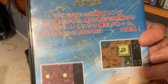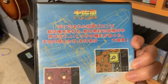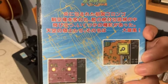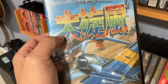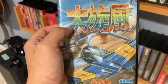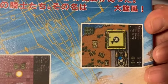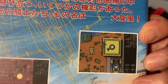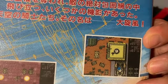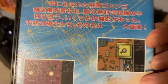So this is Daizenpu, known as Twin Hawk? No. Yes. Maybe. I think it's called Twin Hawk. But it's called Daizenpu, the Mega Drive version of it. It's a straightforward World War II shooter, and all of your enemies are tanks. They're all ground-based weapons. You don't have a bomb per se, but every time you press the bomb button, a squadron appears and helps you out. When they get hit, they dive bomb enemies.